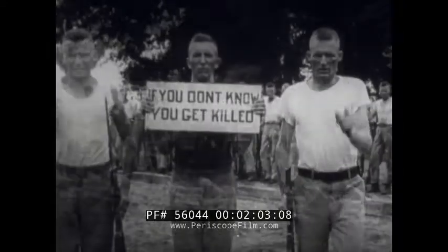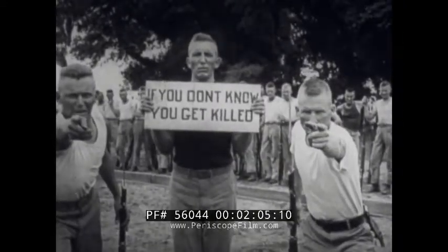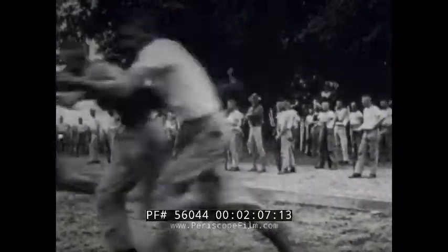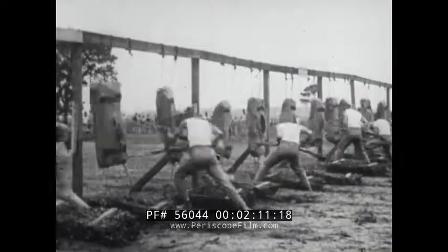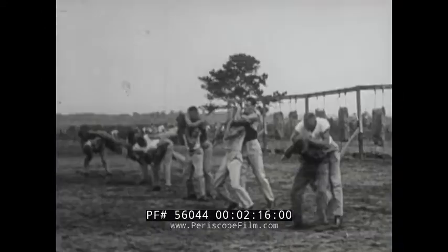American Marines catch on quick. Well-trained Leatherneck will live longer. And most of training is in trench warfare and fighting hand-to-hand. For World War I was not a war of speed and mobility. It was war of trenches and battle for possession of no man's land.